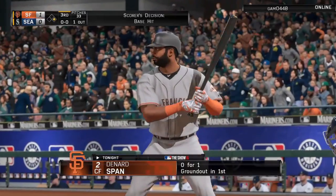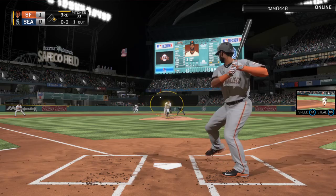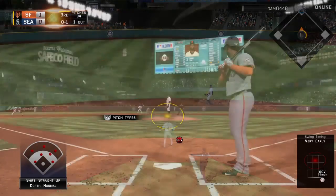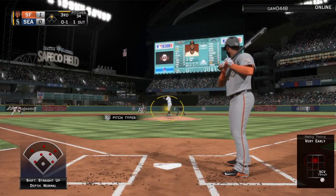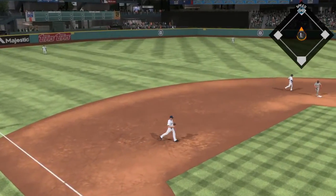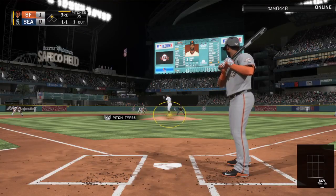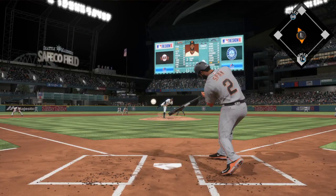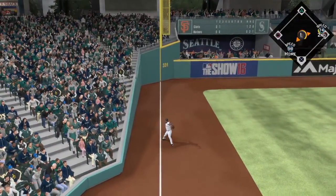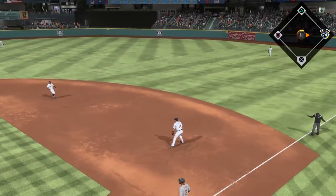Denard Span stands in. He's 0 for 1 after grounding out. And Matt, with the double play in order, they'll obviously be looking to induce another ground ball out of him right here. Way late, and he's in there easily at second. 1 out and a runner on second base. That's over, but low. It's a ball and a strike. Sinking liner toward left, and this is going to be a fair ball as it'll head to the corner. The runner from second crosses the plate. It's a 2-0 ball game.